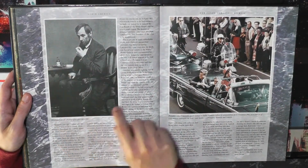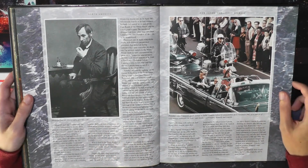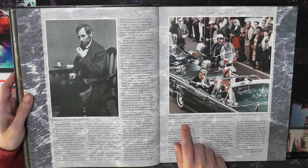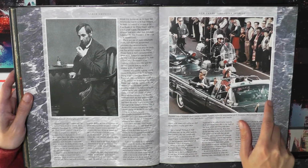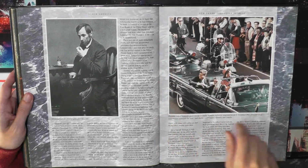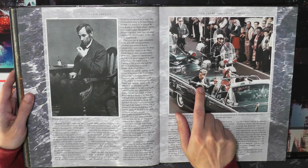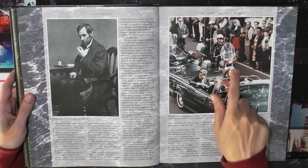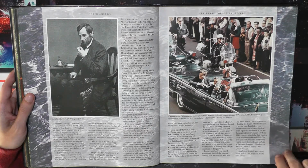So here we have a picture of Abraham Lincoln. So this is information on the assassinations of presidents. And here we have JFK in 1963. I actually recently saw the video clip of this on YouTube, and it is very graphic indeed. But yeah, here he is, probably just moments before he was assassinated. And this is his wife as well, right beside him. Very tragic indeed.